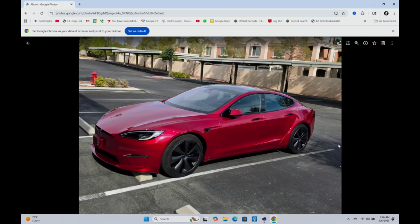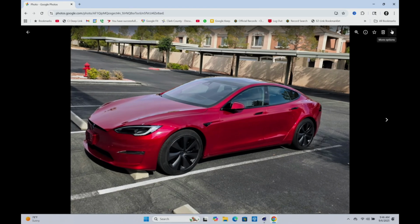So let me show it to you. There you can see it. So there it is. It's a beauty. I call it the Red Devil. I don't know why. I think my wife named it, actually. This is a 2025 Tesla Model S.